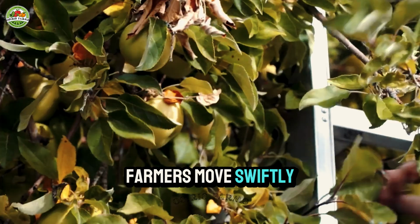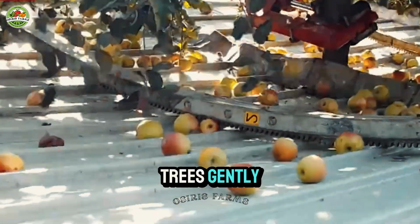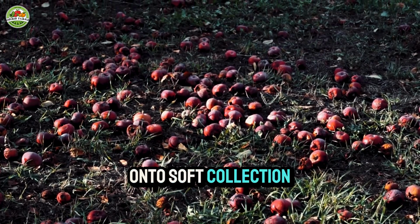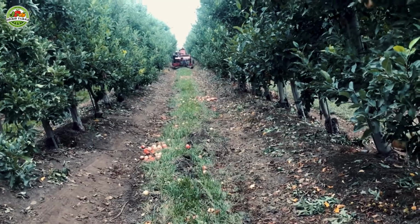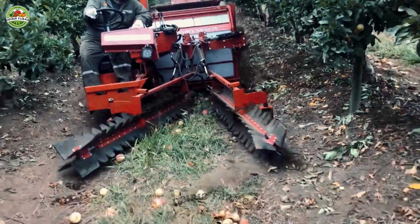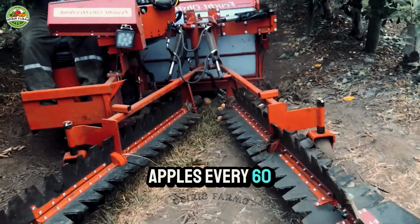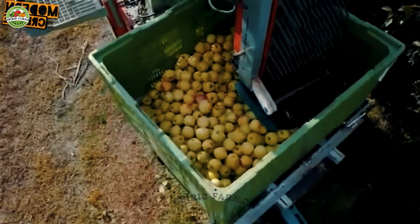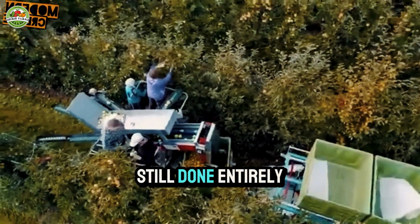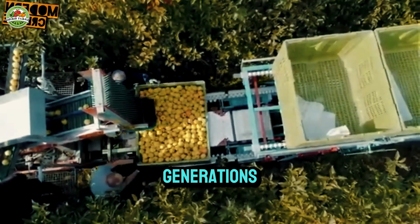Farmers move swiftly, picking apples by hand while others operate high-tech machines that can shake trees gently, ensuring apples fall onto soft collection mats. Some of these machines can collect over 3 tons of apples per hour. That's the equivalent of picking more than 12,000 apples every 60 minutes. Did you know? In some parts of the world, apple picking is still done entirely by hand, following traditional methods passed down for generations.